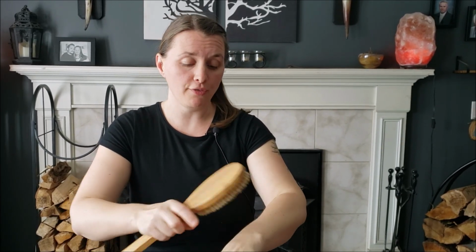Now, there's nothing wrong, if you've got areas where you have certain edema buildup, fluid tissue buildup, with spending extra time on those areas. If you have broken skin or areas that are prone to rashing or anything like that, I would be very sensitive with those areas and perhaps use a softer bristle brush, like the one for your face, in those areas. So after you're done your arms, you can then work on the chest area.